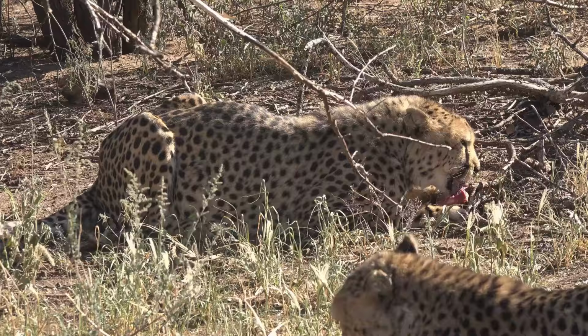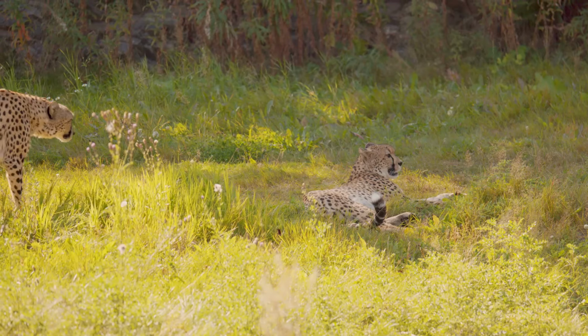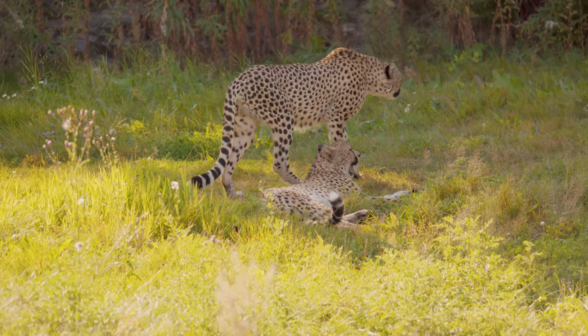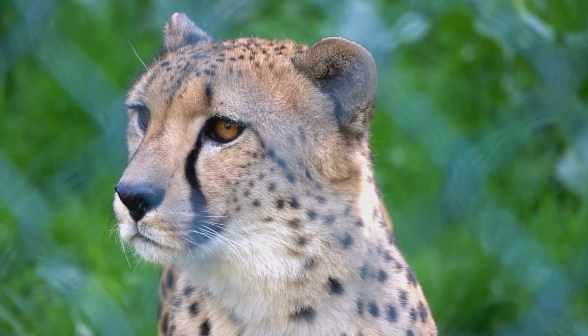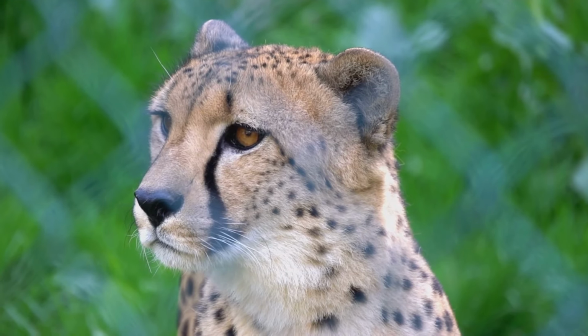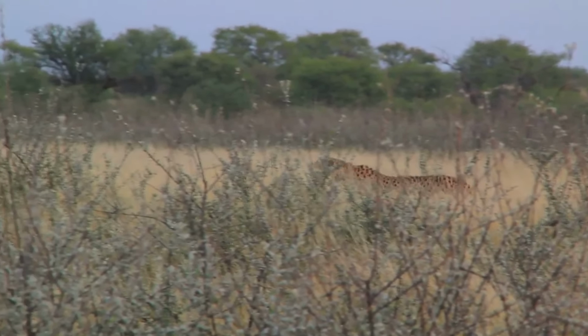Section 4. A day in the life of a cheetah, the chase and the calm. A cheetah's day is a balance between bursts of intense energy and periods of rest. As the sun rises, the cheetah will scan its territory from atop a termite mound, its keen eyesight searching for potential prey. Gazelles, impalas and other antelopes are all on the menu.